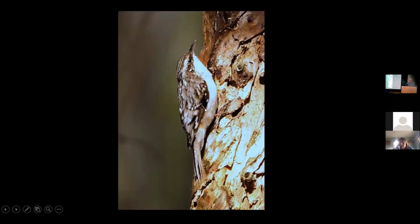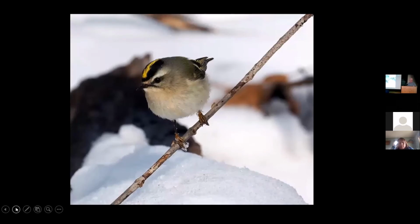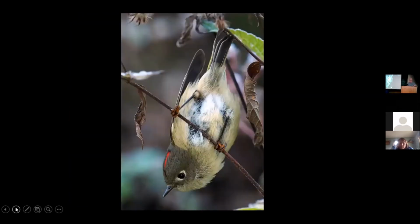This is a brown creeper. Now here's the cedar waxwing. If you notice under the tail feathers there, that's white. So, golden-crowned kinglet. Golden-crowned kinglet.